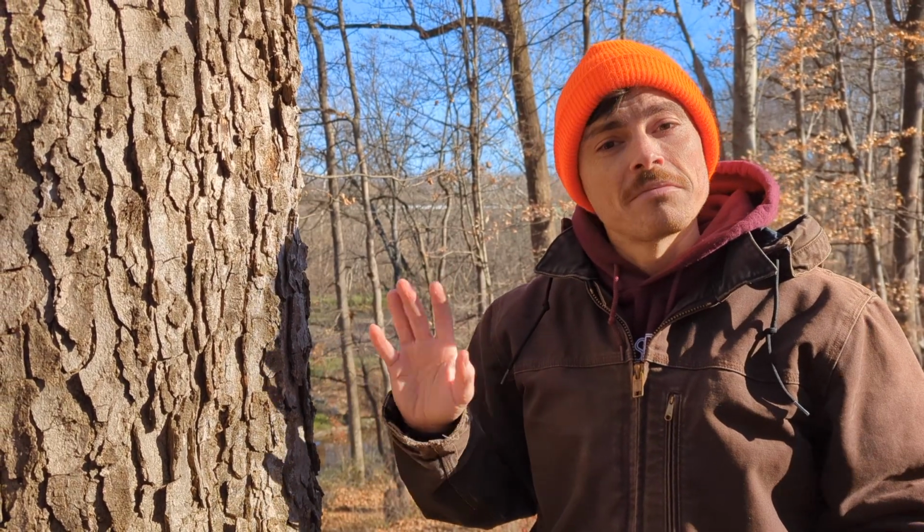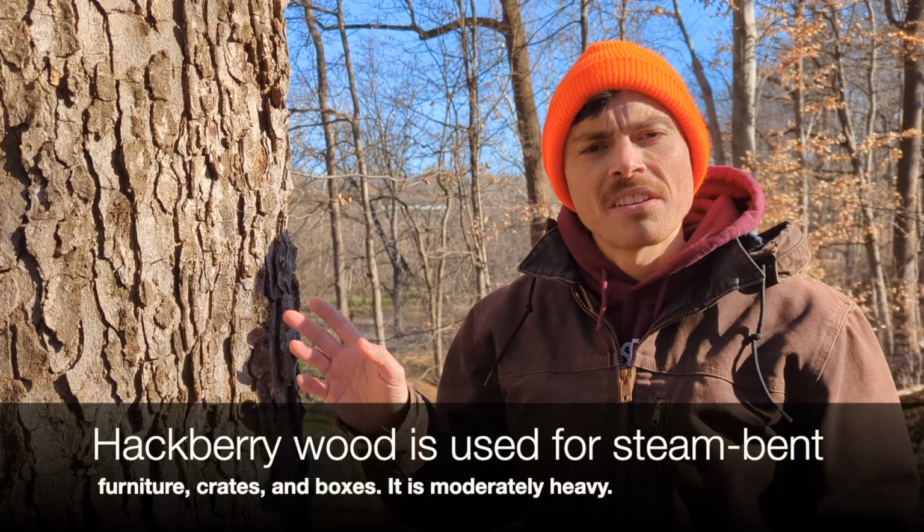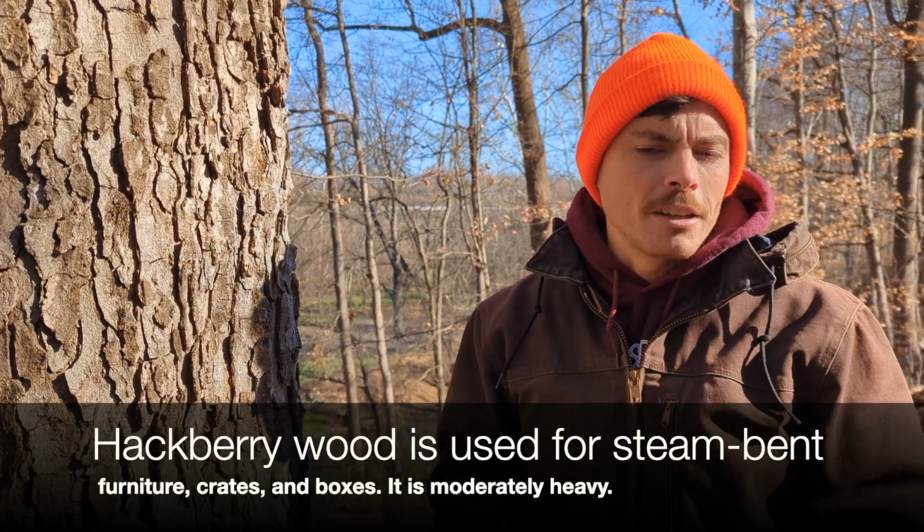For human uses, not very excellent wood quality. It's very heavy but also soft at the same time. Not really a timber species at all. I think it's used for some kind of crates, pallets, things like that. It is used, but it's not really sought after.